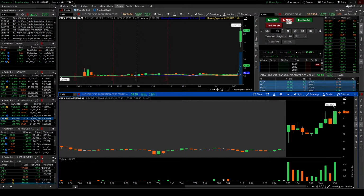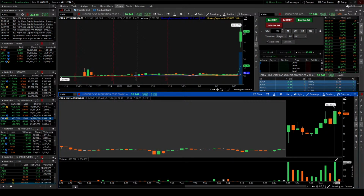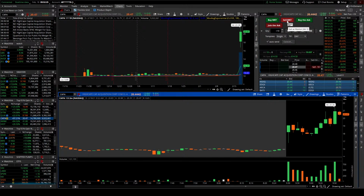Let's see if buying volume keeps coming in here. Because if we could get explosive buying volume, like a couple million. See, this wasn't even a million. This is only like 880,000. But if we could see like a couple million come in on one of these candles, this thing would really explode.